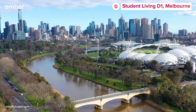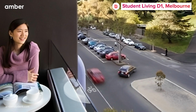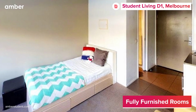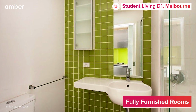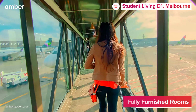Get ready to live your best student life in Melbourne with D1 student accommodation. Nestled in the heart of Bouverie Street, Student Living D1 offers a selection of stunningly designed studios to choose from. Each room is air-conditioned and comes fully furnished with a cozy bed, wardrobe, study station, ensuite bathroom, and its own kitchenette and TV, making it the perfect study and play oasis.